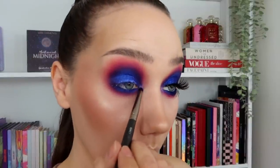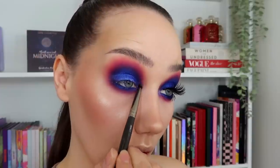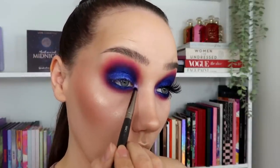I thought it would work because it's quite a grungy-ish look. So I thought it wouldn't matter if it was quite a dark inner corner. And I did wet my brush, as you hopefully just saw, just to get more impact, but the shimmers are very, very good. I need to put my coffee away because I can't actually drink it and sit and do this voiceover at the same time.